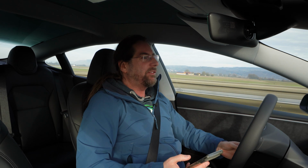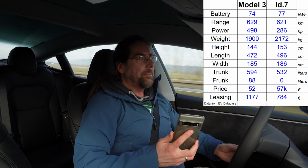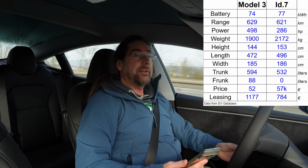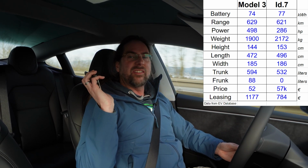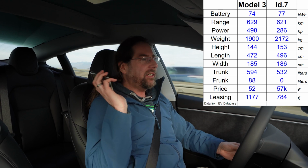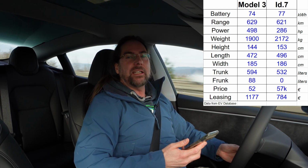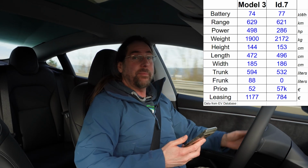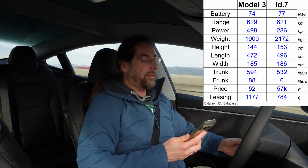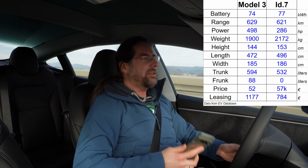Let's go through the specs. I have a list here. Battery size: Model 3 has 74, ID.7 77 kilowatt hours usable, but I have tested the ID.7 many times and I never got more than 74 out of the battery so far. WLTP range: 621 for the ID.7, which is behind me, 629 kilometers here on the Model 3. Power: 286 horsepower, 498. Weight: Model 3 is 270 kilograms lighter. It's 9 centimeters shorter in height, 20 centimeters shorter lengthwise. Width is the same. Trunk space: 594 liters in the ID.7, 532, really?